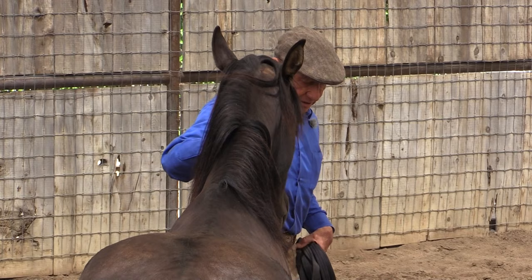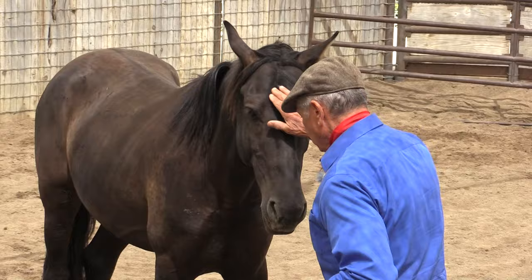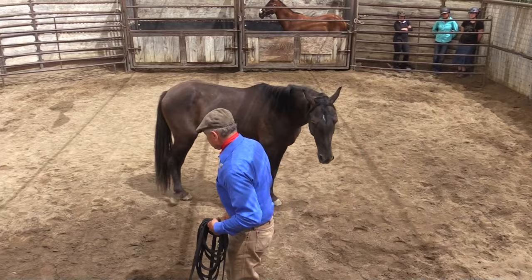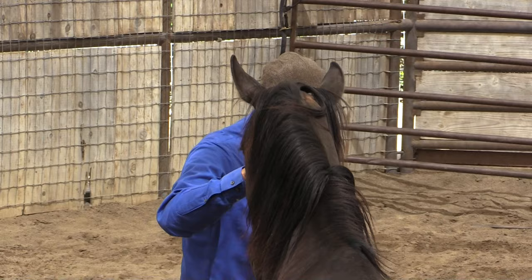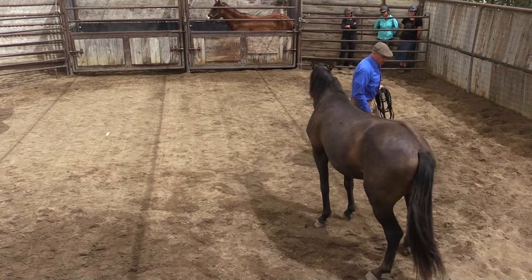Oh, well, horses don't have the feeling of pain that much. They're not that sensitive. Why is it then that he quivers to move a fly off of his back when it lands there? And why is he saying it's okay for you to come in here and give me a rub? Because I've been right by him. I have not caused him any pain.